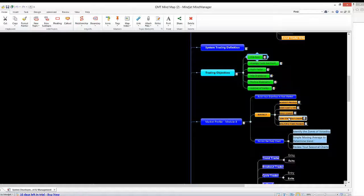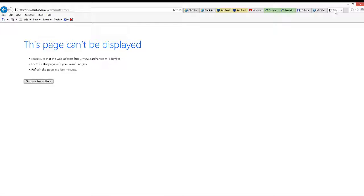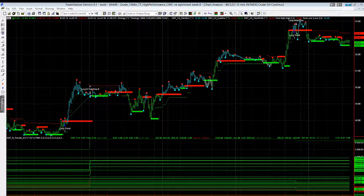And the purpose for the 30-minute strategy chart is to get an idea of where the volume is. And then you want to look at multiple time frames. So these are some of the time frames. I've also listed, and I'll just bring that mind map back up.